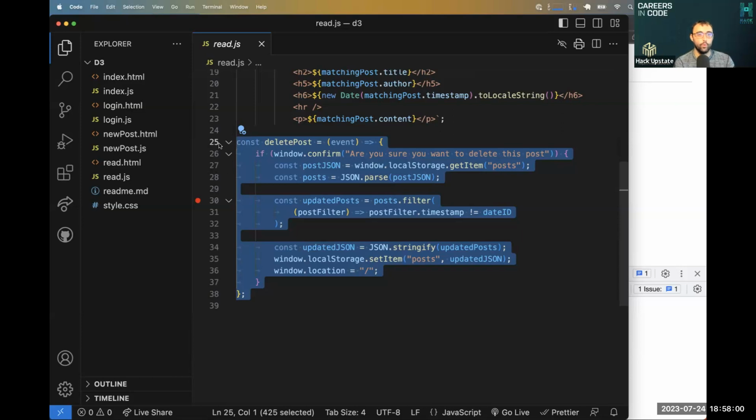Oftentimes when we're working in the front end, our front end language and our back end language don't match. But with React and vanilla JavaScript, we can use that same language and all that same syntax, and we'll be able to do that as well in our back end because we're learning Node next.